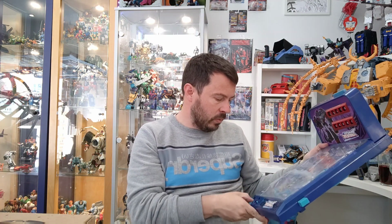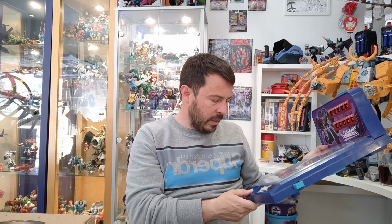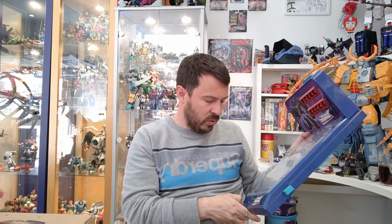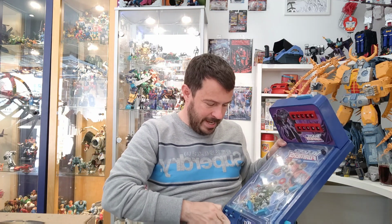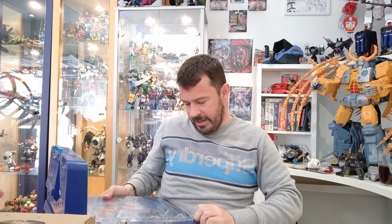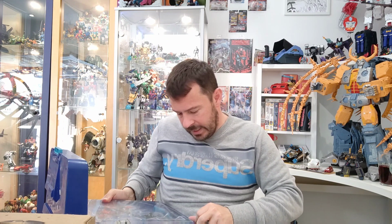Obviously it's got the pinballs and all the rest of it. Everything's a little bit stiff, so might need a little bit of WD-40 to get everything working properly. This bit here is the bit you have to really push down to get the pinball back into place.